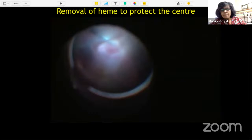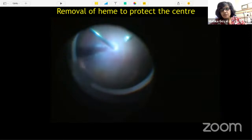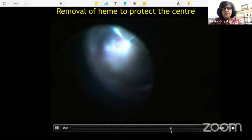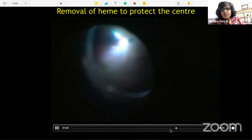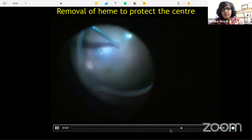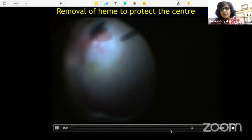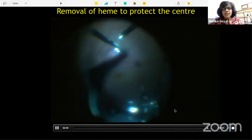And because of the TPA, I think it was possible because the blood had become fluid. But it still required a lot of positive pressure rather than aspiration. For the remaining part, I used aspiration to remove the thick clots after the liquid blood had been removed. And with the vitrector, these clots were eaten away. So the center, if you see now, has become quite clear of blood. And then it was just treated with air exchange and laser.